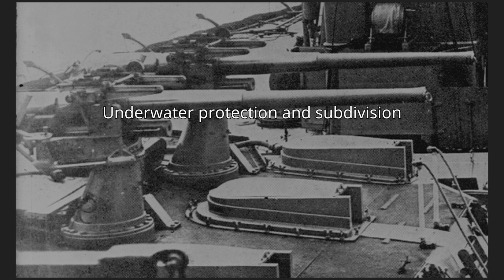There were still several instances where flooding spread between underwater compartments. The greatest evolution in dreadnought protection came with the development of the anti-torpedo bulge and torpedo belt, both attempts to protect against underwater damage by mines and torpedoes.